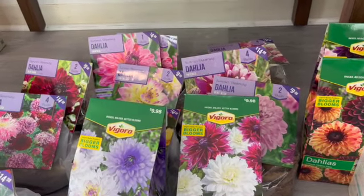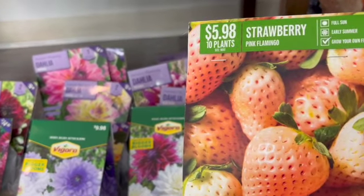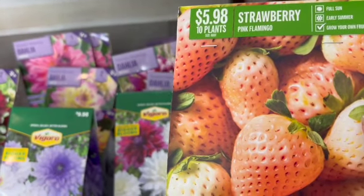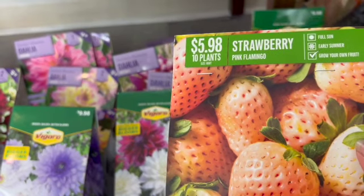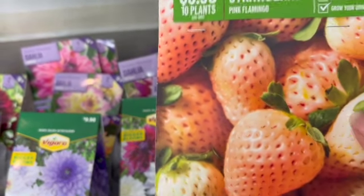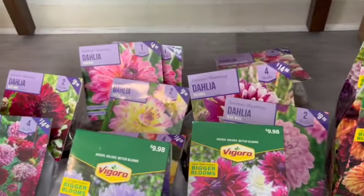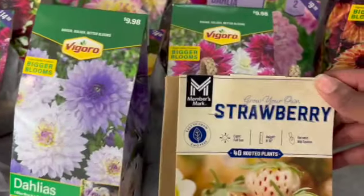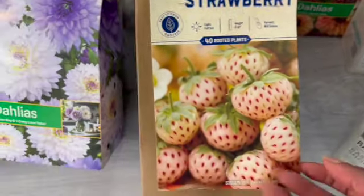But one of the things that I did share last night was these are a new type of strawberry that we're going to try, the pink flamingo. I bought 2 of these, and they come 10 per pack. I've already planted up one of these, but I wanted to show you before I start to plant up these. And then in the midst of that, I got the pineberry strawberries right here. I think these were called pineberry. Yeah, strawberry pineberry, White Carolina.